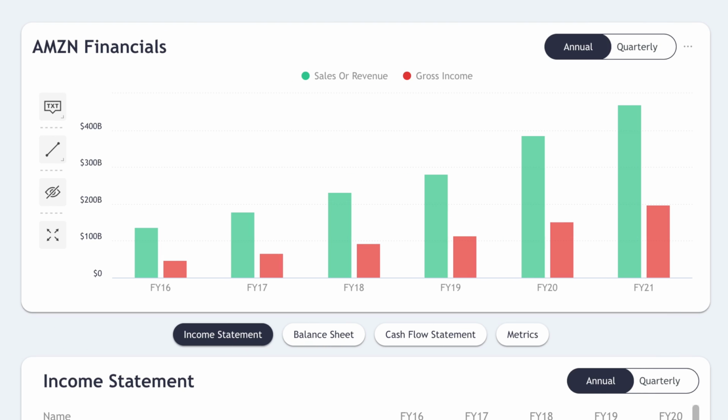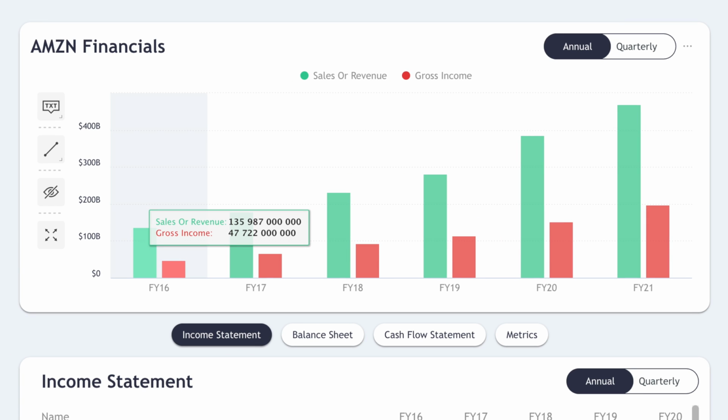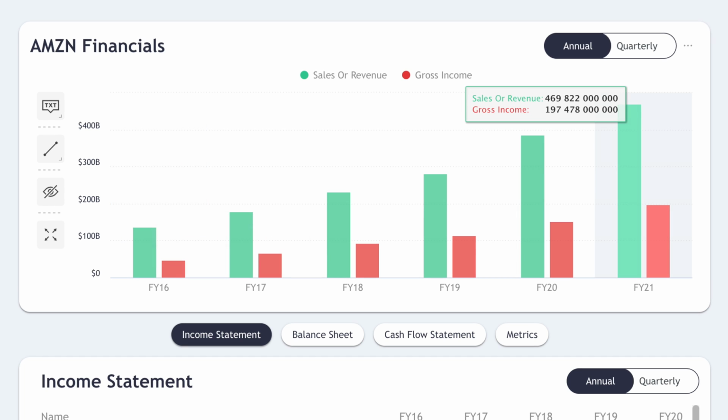We can also look at Amazon's growth over the past 5 years, where they produced revenue of $136 billion in 2016 and grew it to $470 billion in 2021.